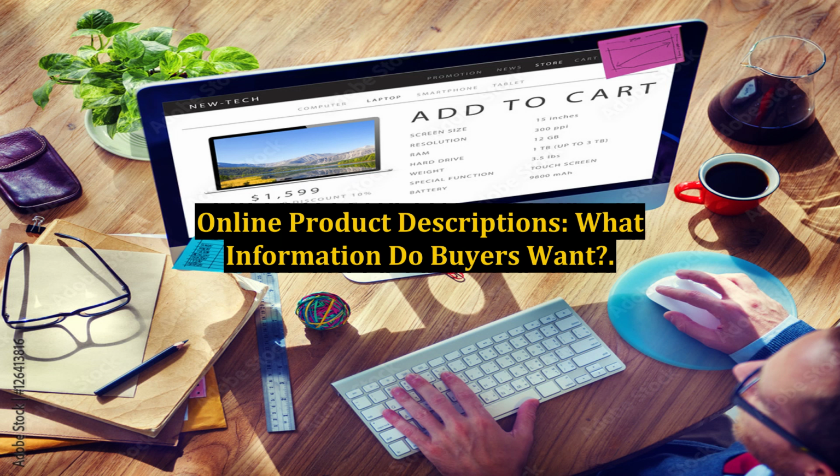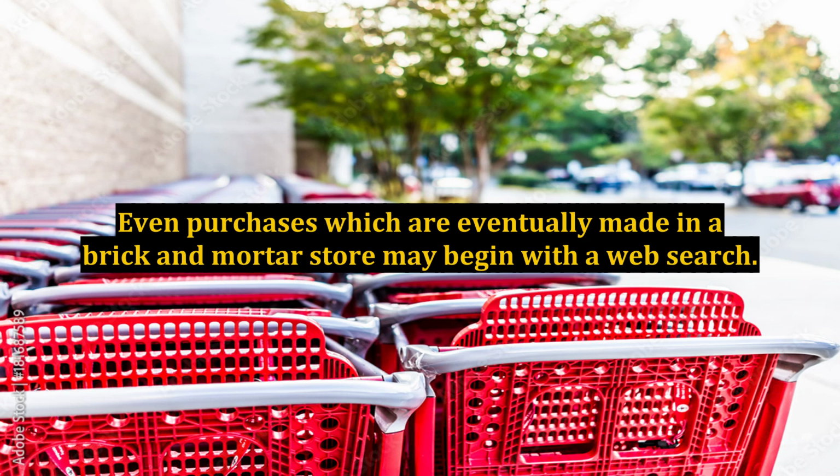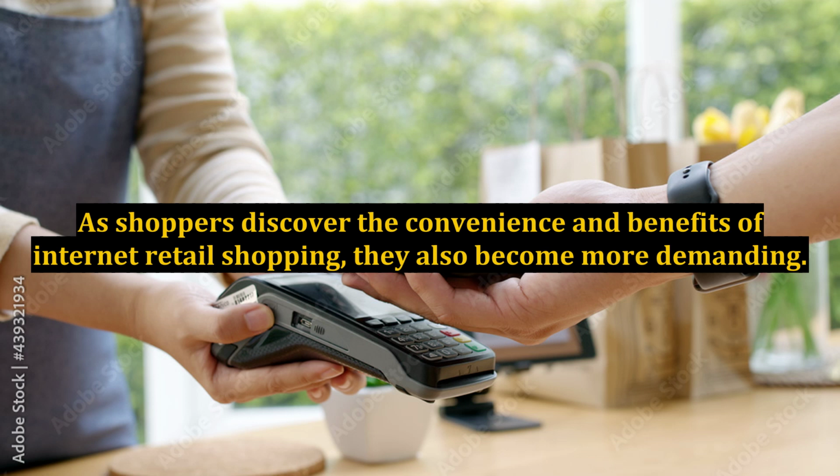Online product descriptions. What information do buyers want? Today, more and more consumers are shopping and doing research online. Even purchases, which are eventually made in a brick-and-mortar store, may begin with a web search. As shoppers discover the convenience and benefits of internet retail shopping, they also become more demanding.